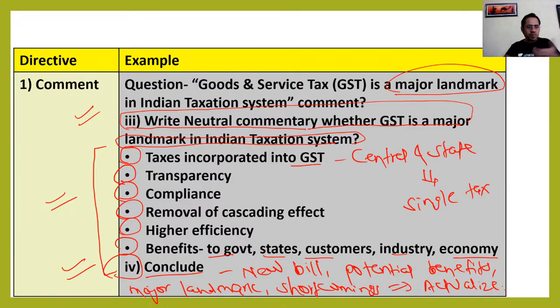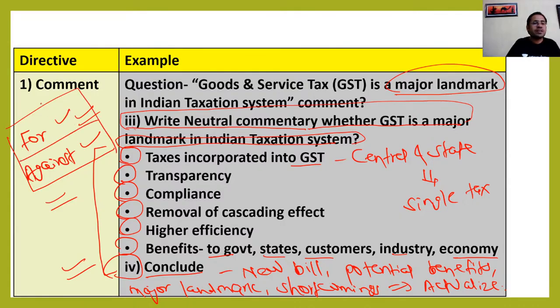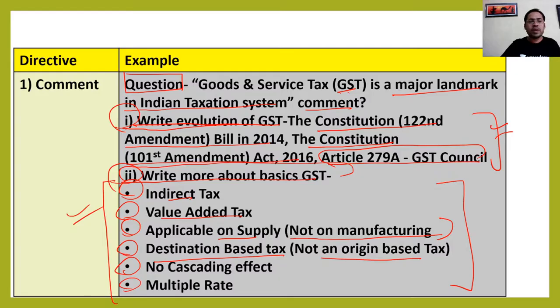Now how is it different from the other answer? Here you haven't talked for or against. You are not talking in favor of GST, you are not talking against GST. As a neutral person you are seeing the various facts of GST. So in the comment section you neither talk in favor nor against, you talk as a neutral person. So that is your first directive. You have to remember, in comment you have to write in this particular pattern. So comment can be dealt with in this manner.